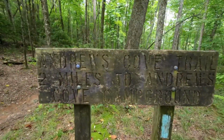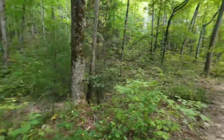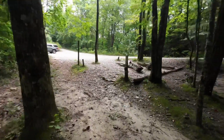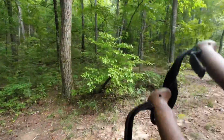Alright, so this is a sign for Andrews Cove Trail, which means I am at Indian Graves Gap. Looks like I got a shuttle running through, or not. I believe my trail goes up that way. And I think Indian Graves is over that way.